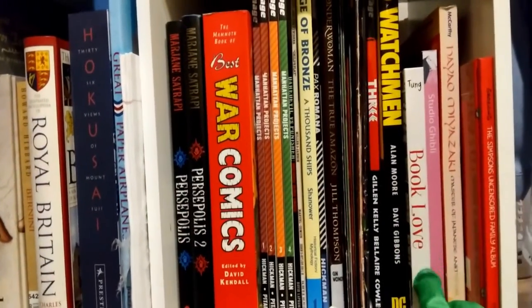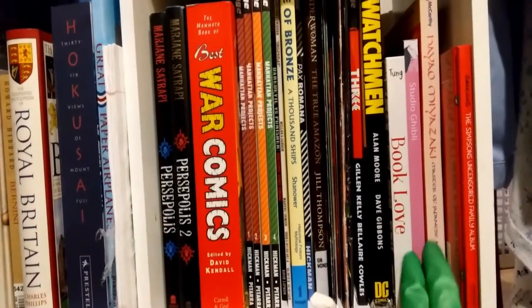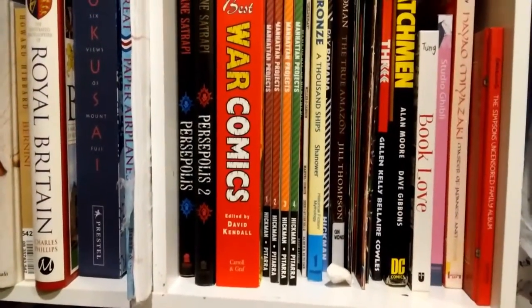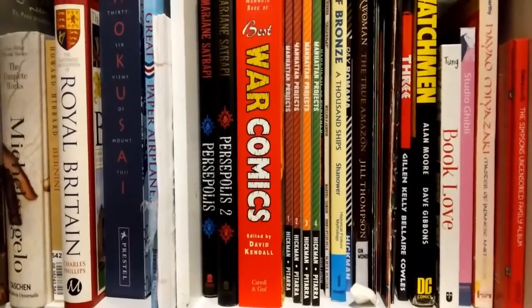Watchmen, Book Love. These are just cute comics about loving books. A couple of Miyazaki things and The Simpsons Uncensored Family Album. Okay, we're almost done here. Let's go look at some hardcovers.